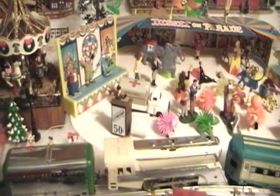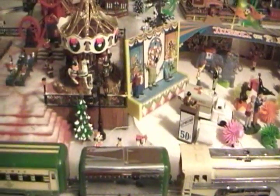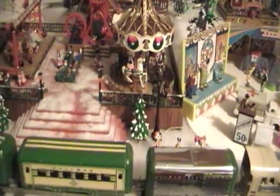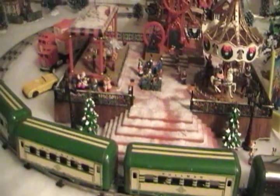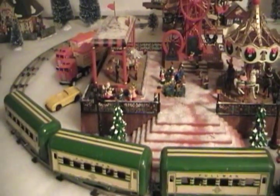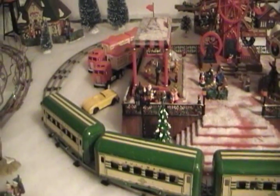This fairly attractive tan and green in the 1010. Now this one's with the passenger cars instead of freight cars. And this color combination is pretty hard to get. They don't show up too often. I really like it.